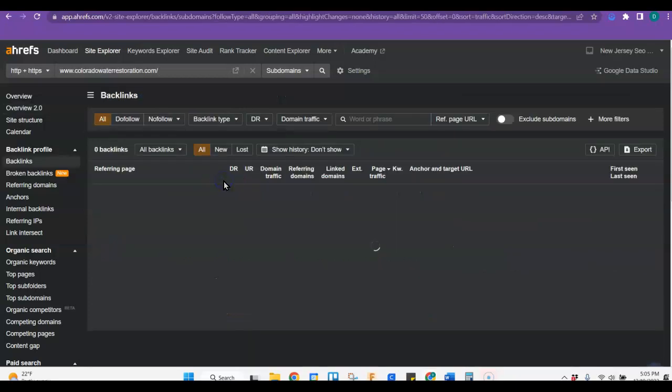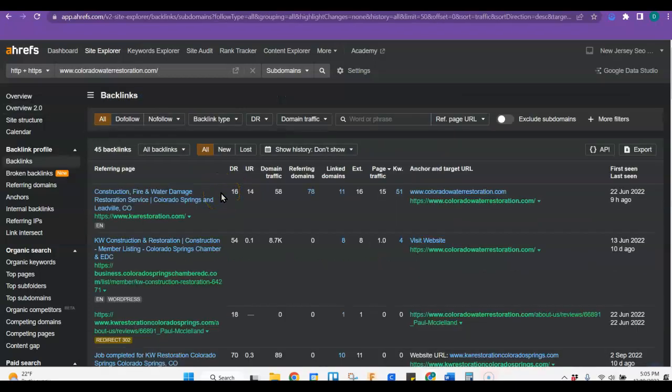So let's look at the backlinks real fast. You do have 45 of them, so that's a great job. They have their own domain rating and their own URL rating, which is what helps your website because your website will actually pull some of the power from their domain rating. So that's what helps you to rank higher.